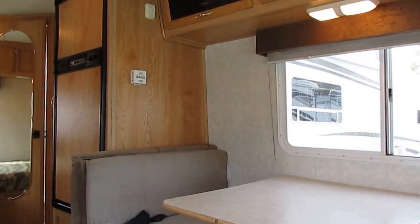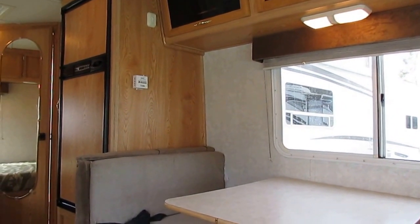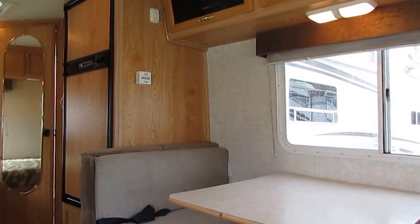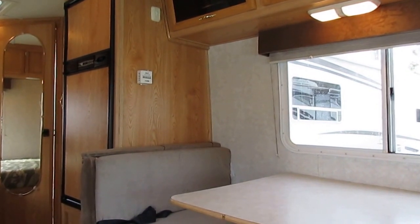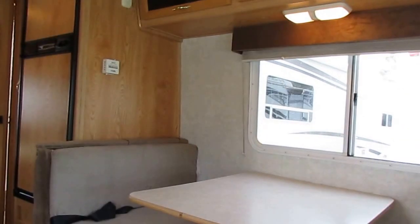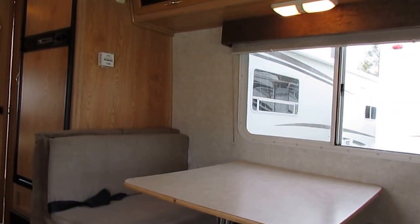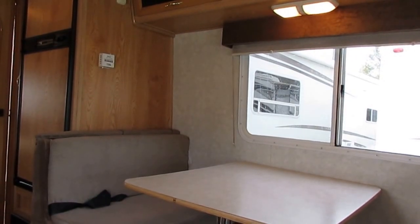Somebody wanting one of these is going to buy this coach regardless of how far away it is, because you can't find them. And the ones you do find are $40,000 plus fees and all that stuff. This comes with a warranty and inspection, $29,900 out the door. Financing is available if you need it.